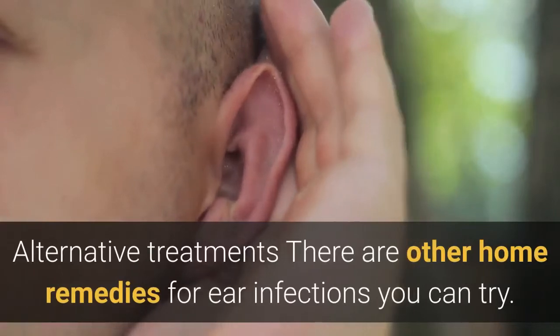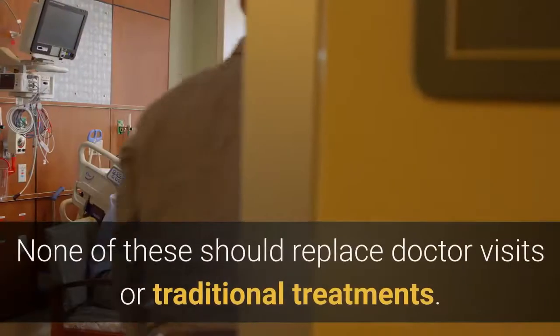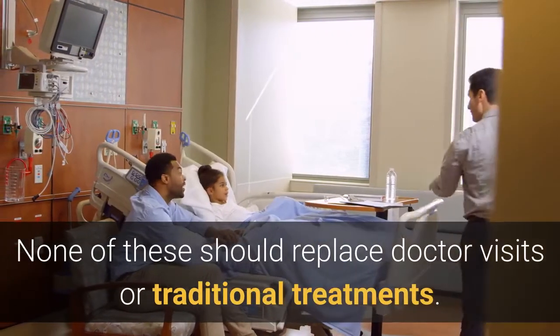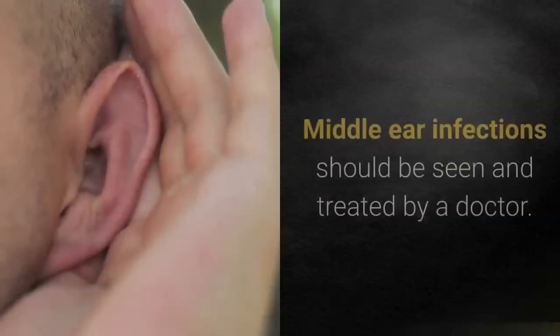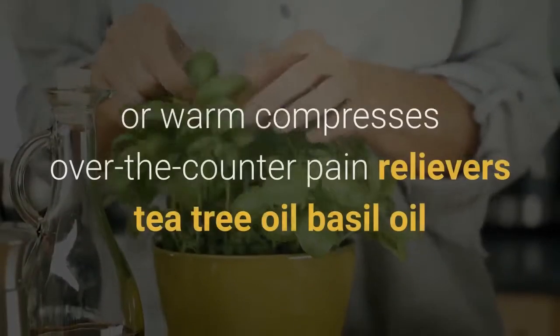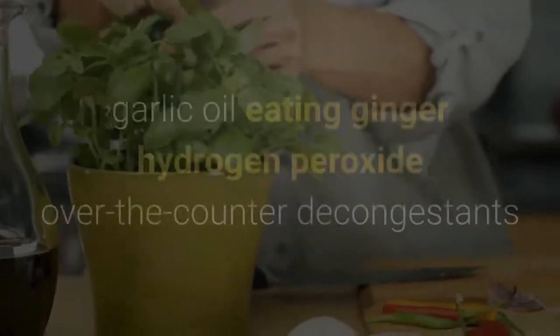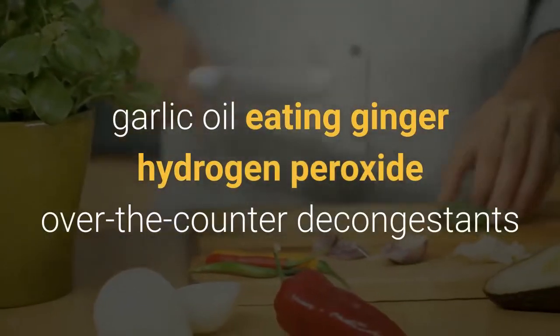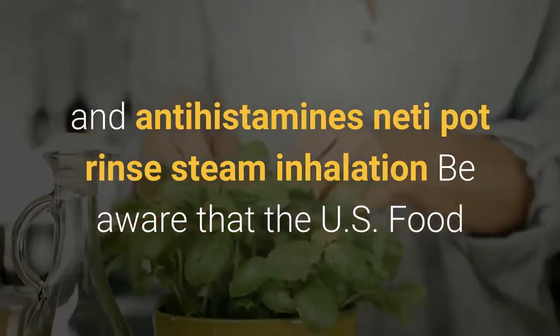Alternative treatments. There are other home remedies for ear infections you can try. None of these should replace doctor visits or traditional treatments. They should also only be used for outer ear infections. Middle ear infections should be seen and treated by a doctor. Swimmers' ear drops, cold or warm compresses, over-the-counter pain relievers, tea tree oil, basil oil, garlic oil, eating ginger, hydrogen peroxide, over-the-counter decongestants and antihistamines, neti pot, rinse, steam inhalation.